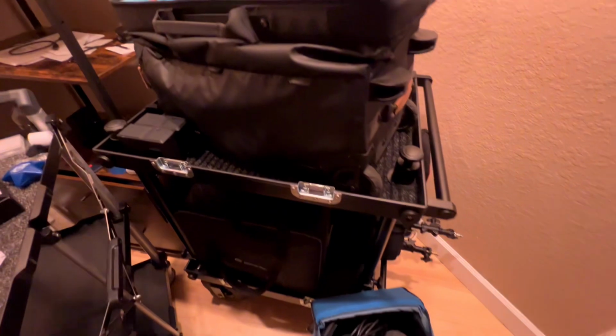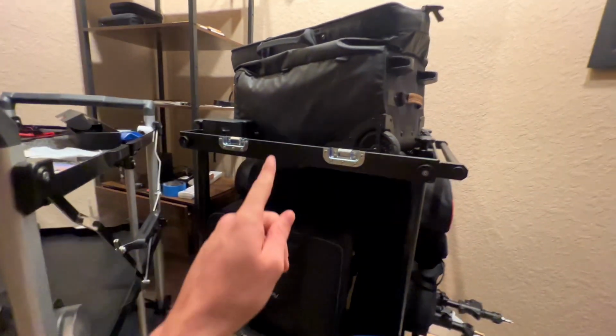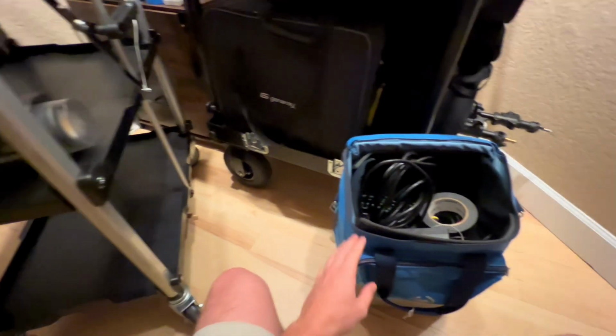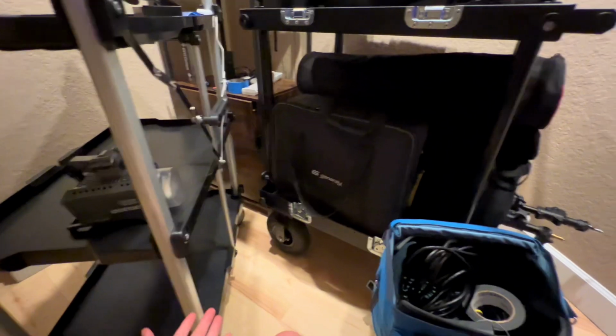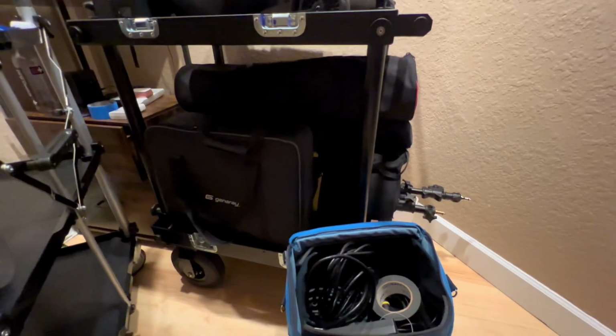So I'm going to go to Walmart and see if I can find something that can fit in there. Additionally, I might try to find different cases for my lights because the main issue I'm running into is this has 3 levels and this has 2. So how do I stack everything?